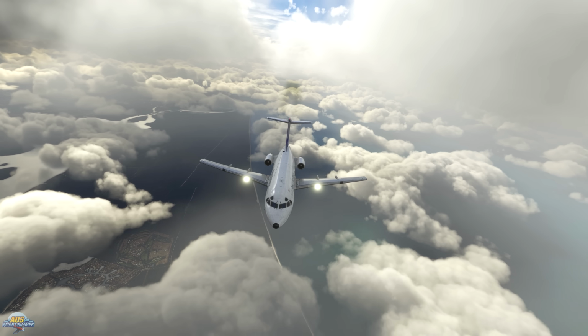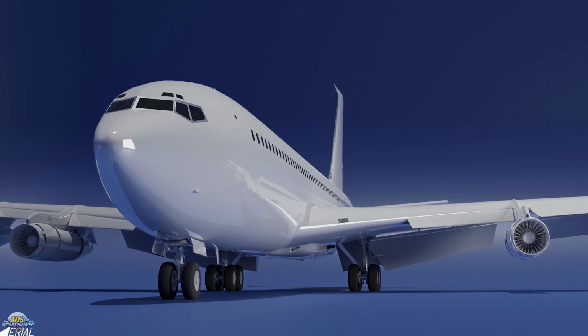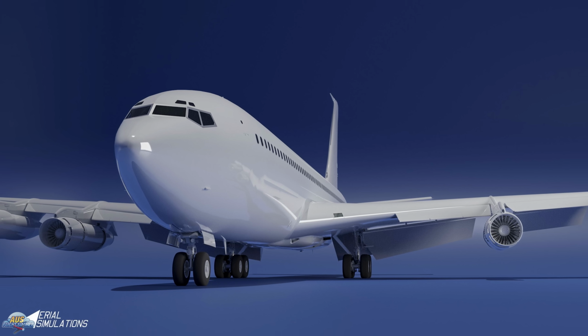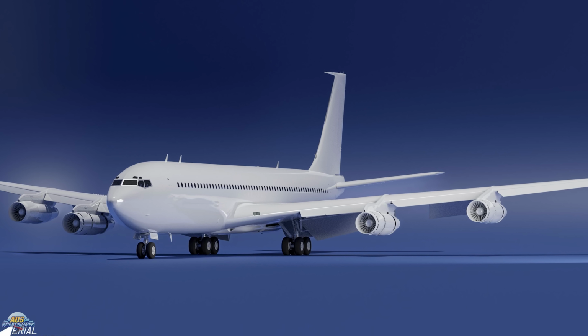Aerial Simulations announced this week they are in development with a Boeing 707. We currently have the Aeroplane Heaven partnership version with Microsoft Flight Simulator nearing its release, but now this announcement of a second Boeing 707 is in development.